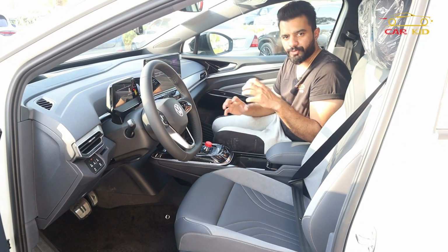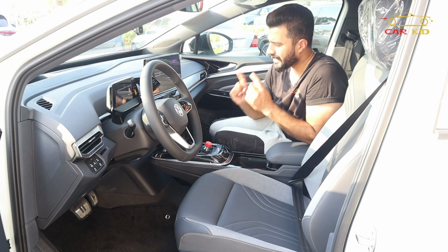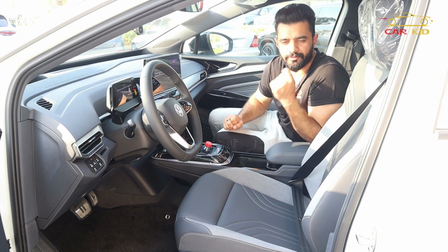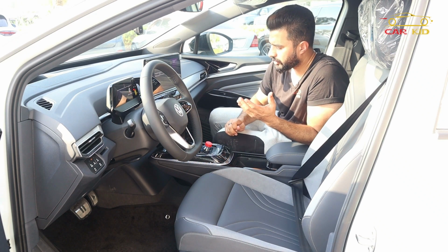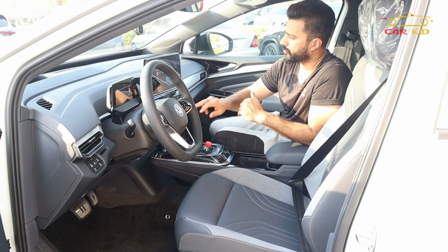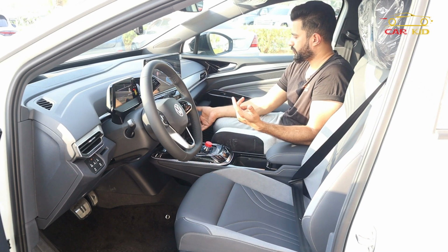So this is the futuristic car from Volkswagen, an electric car. It should have an amazing infotainment screen, but unfortunately it's not. To be very honest, it's not. It's so slow, so I am disappointed with that one. This is the hazard light. So this is all in the front infotainment.